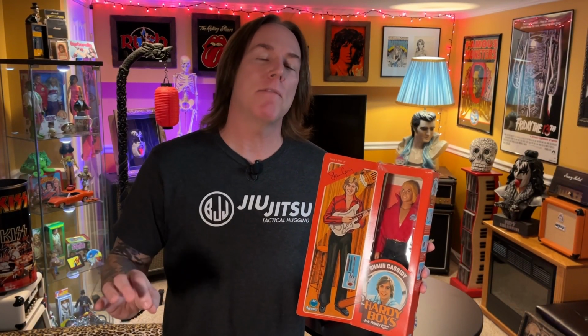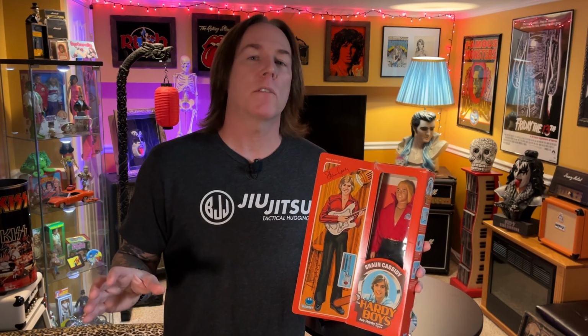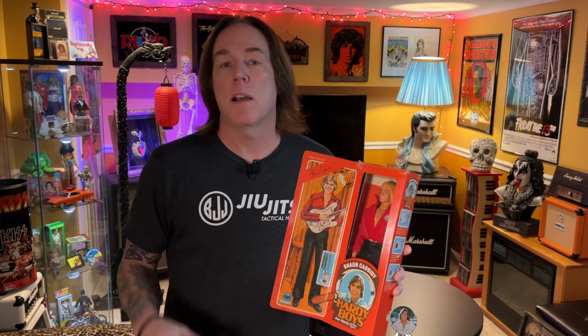Now here is another of my absolute favorite things to collect, character dolls. I like any of the character dolls from the 70s, from the 8-inch all the way up to the 12-inch version. I like them all. So we'll get started. I have a couple of character dolls in my collection. Well, actually, I got a bunch of them in my collection.